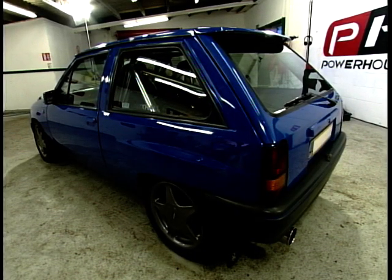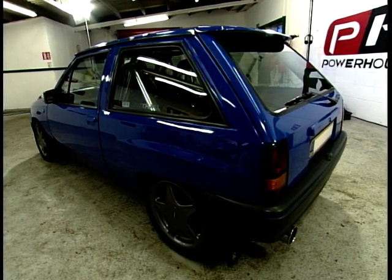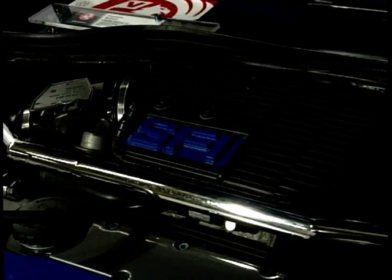Well, I've had Novas for about 6 years. I had another one before it that I kept mainly standard for insurance reasons because I was younger then. Got this one totally standard and then started off messing with it, did the little things first. Put a set of wheels on it, lowered it, and put an exhaust on. Met a mate of mine, had a chat, started looking at putting big engines in.